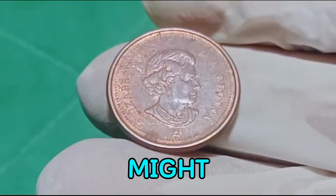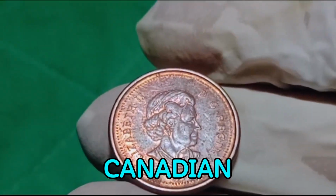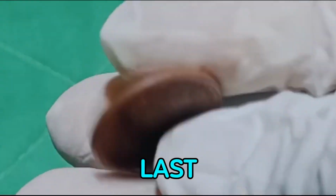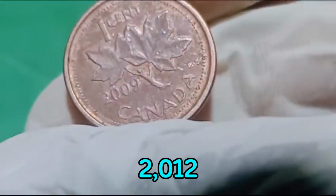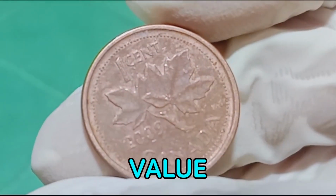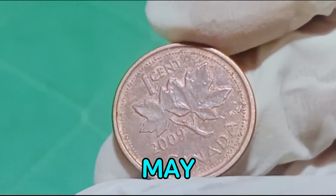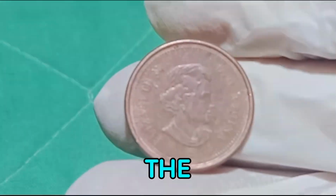Though it might seem like just a small copper-plated coin, the 2009 Canadian 1-cent coin represents the end of an era. As one of the last pennies to be minted before the discontinuation of the coin in 2012, it holds significant historical value. Collectors who understand the long-term potential of this piece may find that the 2009 penny grows in both value and prestige as the years go on.